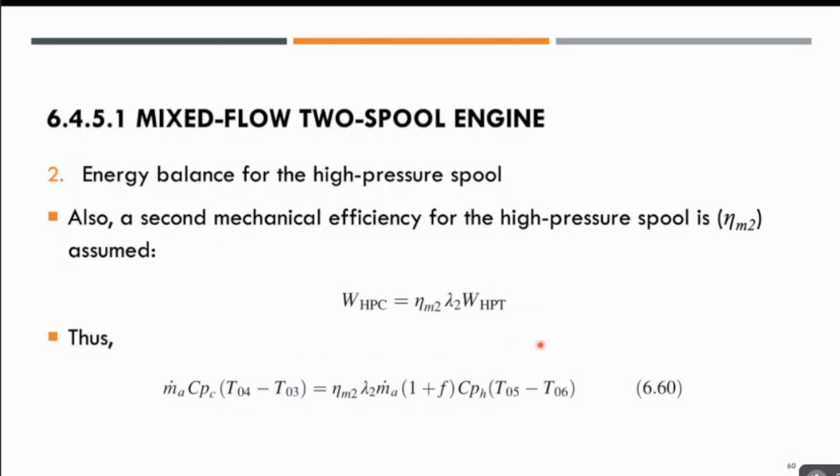For the high pressure spool, you can also do the same energy balance. This time around you have the second mechanical efficiency, zeta M2. So you work out the expression where WHPC, the high pressure compressor work, equals the mechanical efficiency for the high pressure spool times the work of the high pressure turbine. This is the expression for WHPC. This is the term, and the remaining part is the right hand side term.